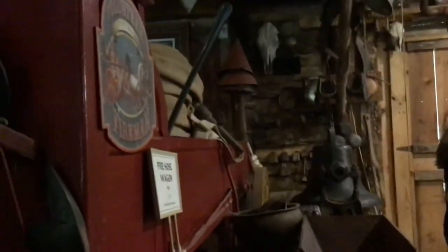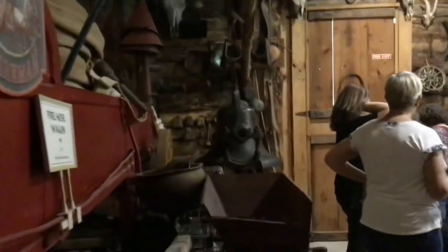But I think the neatest thing back here, and I'm going to see if anybody can tell me what this is.